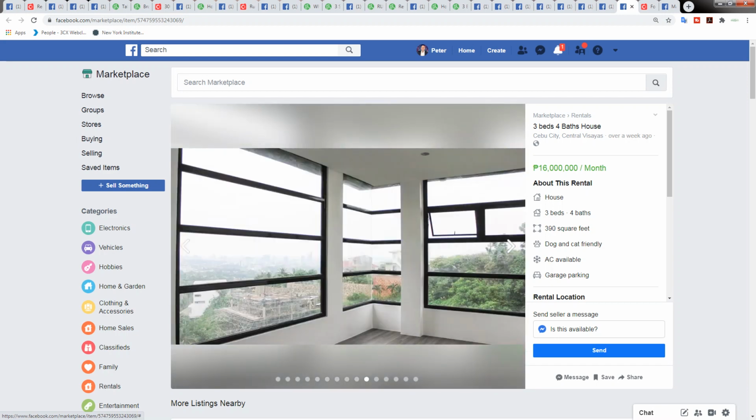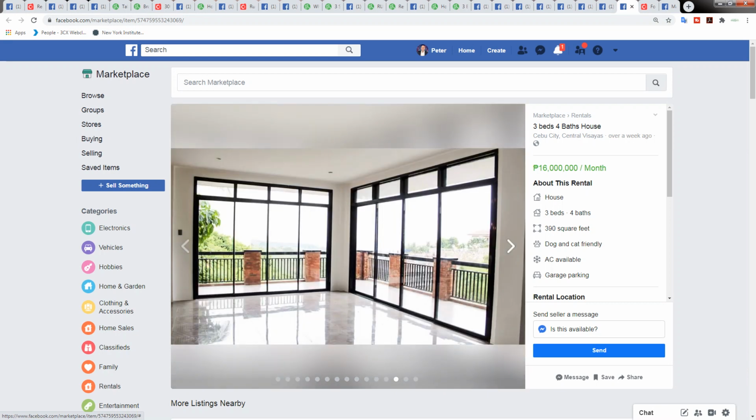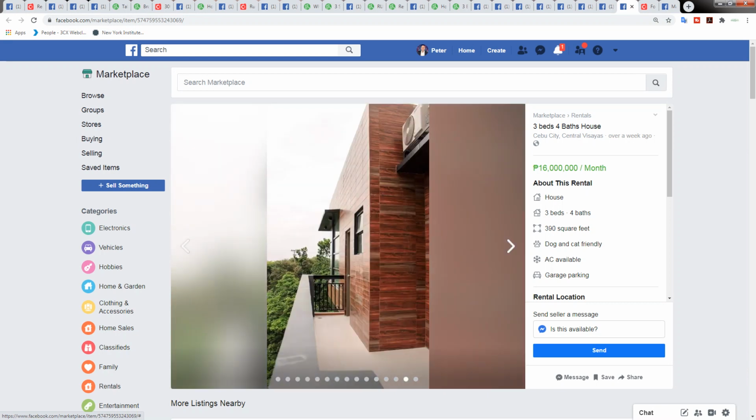And there we go. So it is in the foothills, and you can see the skyscrapers in the background. It looks like this picture was taken on a rainy day. I wish they took it on a better day, because you probably get views of the whole city lighting up there at night. It's a beautiful property, a wonderful property for 16 mil.